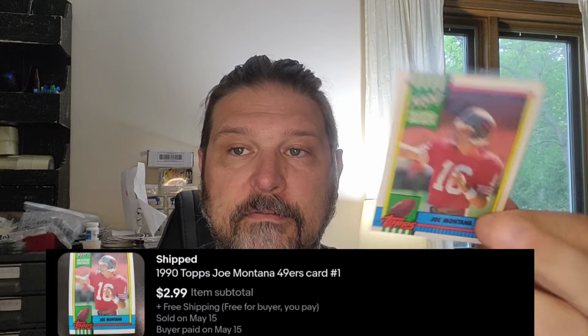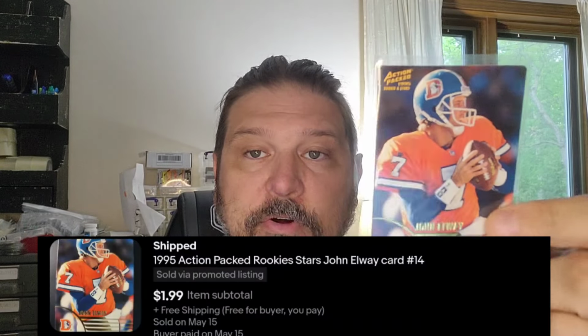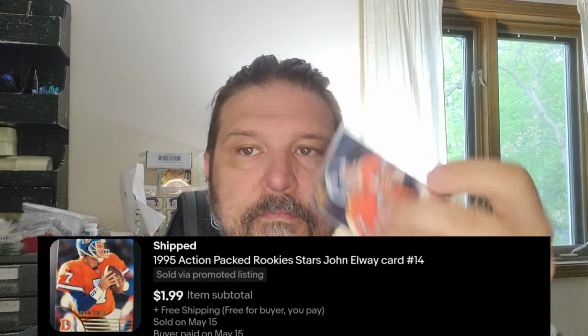Sold a 1990 Topps Joe Montana for $2.99. A buyer bought 2 different Bo Jackson cards at $2.99 each. The first one is this 2013 Gridiron Legends insert. And the other one is another 2013, this is Upper Deck All-Time Greats in the college uniform here. Got a 95 John Elway Action Packed card, sold for $1.99.